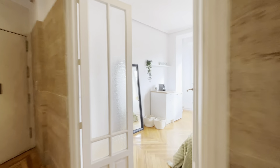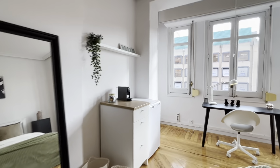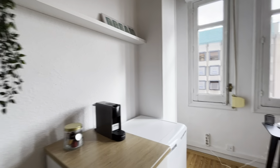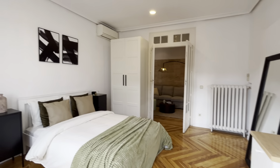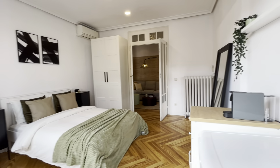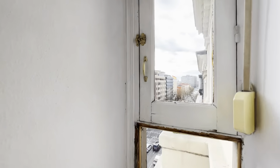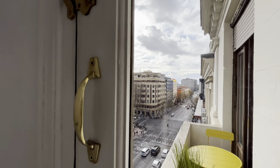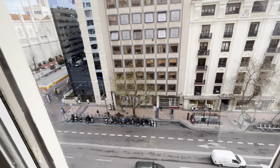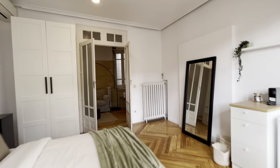we start with the bedrooms. We have 7 bedrooms. That's the first one with a double bed, chest of drawer, the fridge, coffee machine, study area here with the desk, entire wardrobe with the air conditioning. That's the first bedroom. This exterior window to Goya Street. Apartment is located in a really good location of Madrid City.